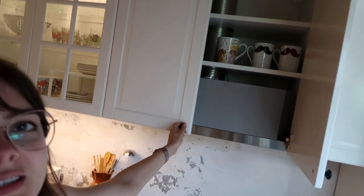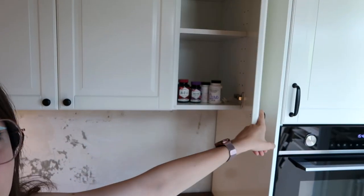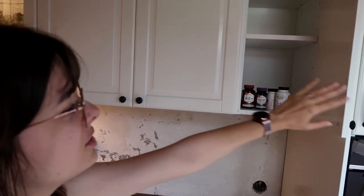Quite happy with where this is going so far. I plan to put all of my protein powders down here and make it like a supplement type shelf. Whew, that's a lot of work.